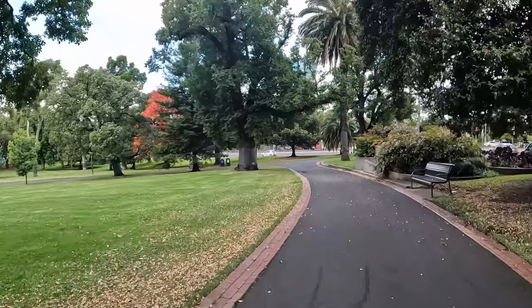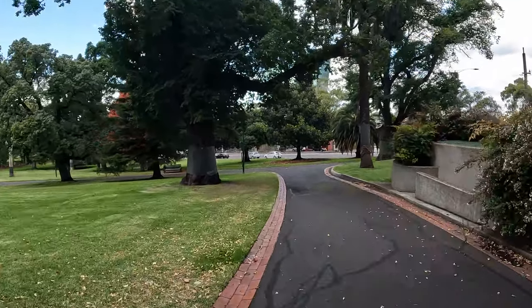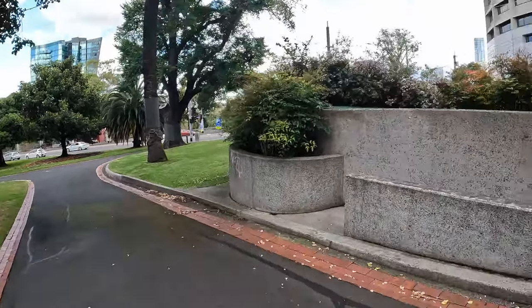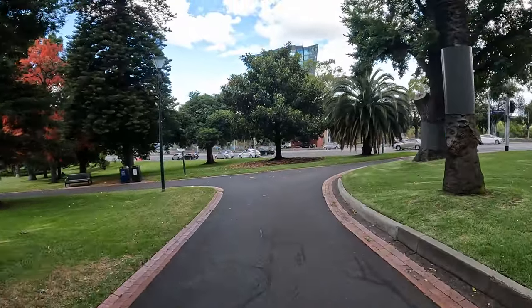Just coming up on the right here, this funny concrete construction with a garden bed on the top. I think, and I haven't actually looked this up, I think that's probably a vent for the city loop, which is pretty close to underneath us here.